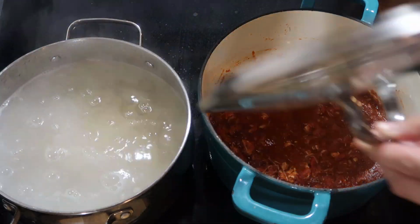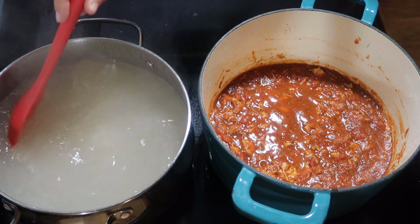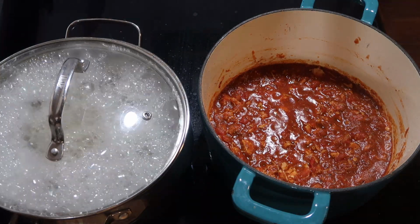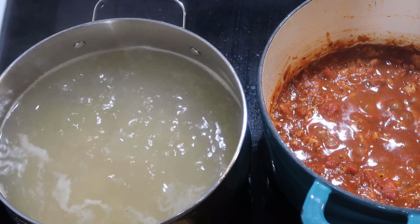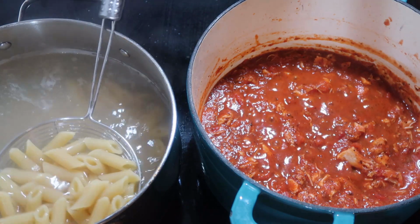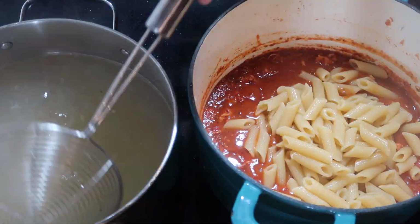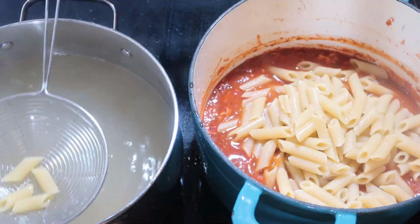Now I'm gonna add in my pasta. I only used 8 ounces of pasta. This is the thick and hearty pasta, so it's a little bit more bite to it. Once the pasta is al dente, I'm just going to take it out and I'm going to add it to the cast iron skillet where the sauce is. And then I'm just going to let it cook with the sauce for like 1 or 2 minutes until it's fully cooked.